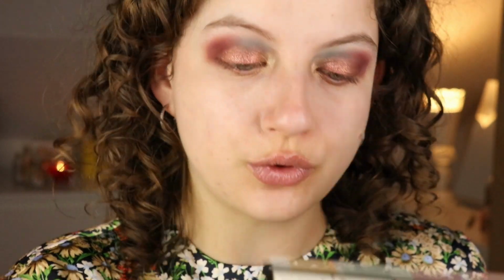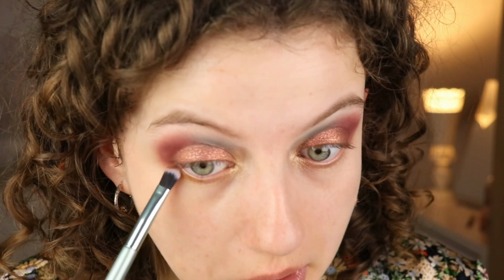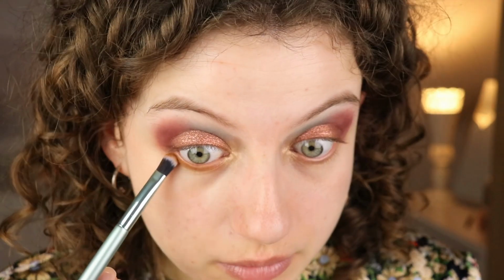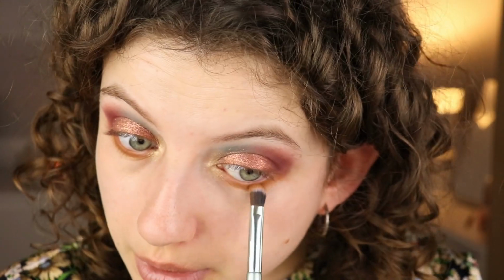Alright, for the lower lash line, I want to go into a different row. I think I'm going to go into the honey shade and put that down first. I just want to try a lot of shades, but that sometimes means that the look isn't like the most beautiful look ever, and it gets a little bit messy. This is a very, very honey colored shade. A little bit mustard almost. Very interesting. Very powdery as well, but very pigmented.